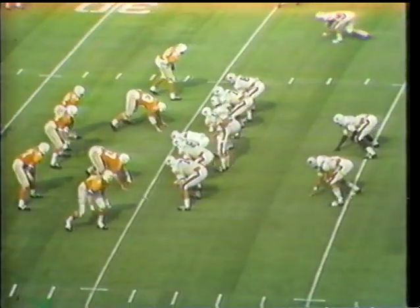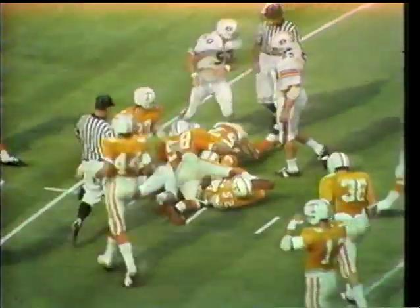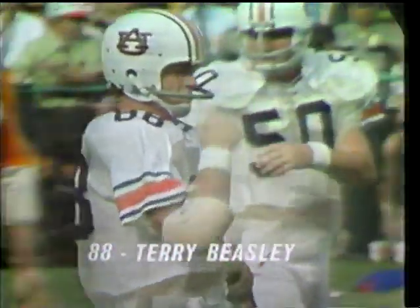Sullivan has hit on 6 of his last 7 passes. Now, second down and 10 at the 35. There's Beasley breaking away. Beasley to the 16. 19 yards as Nettles and Walker zero in on him.